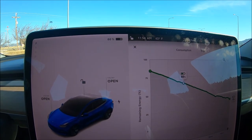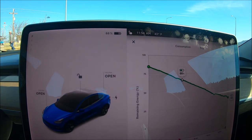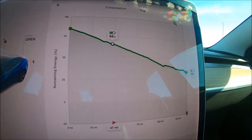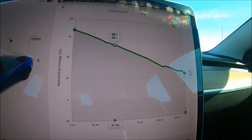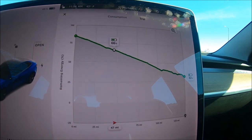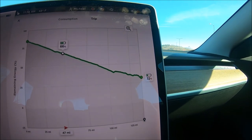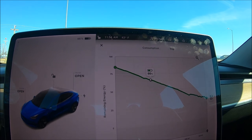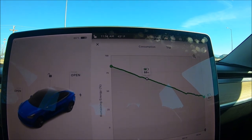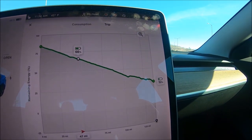So we are at, I think, the same place we stopped last time with the Bolt. That was the first stop, I believe. Not 100% sure. But we're at 66% now. And this here is the consumption for the trip that Tesla provides. So when you use the navigation, you can go in here and it tells us we should get there with 32%, and right now we're at 66, and you can see that we followed exactly that green line so far. So if we keep going just like this, we should be there and have 32% left.